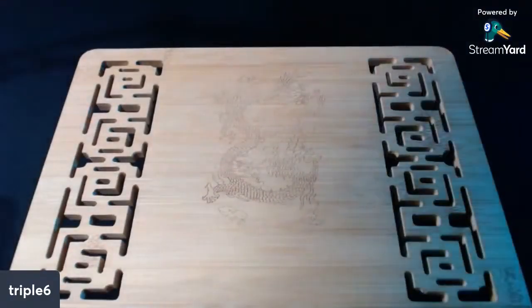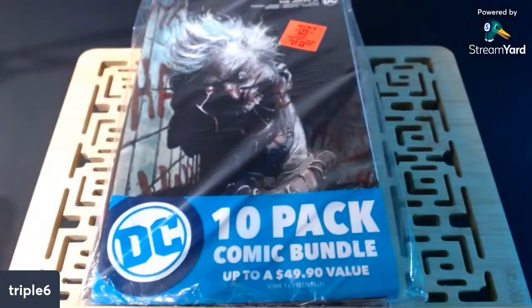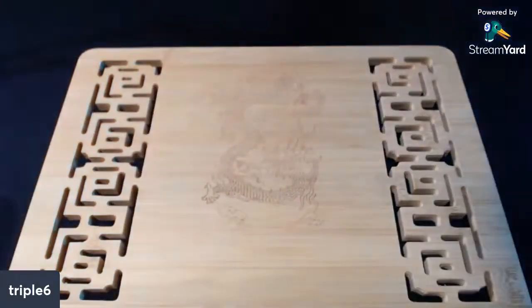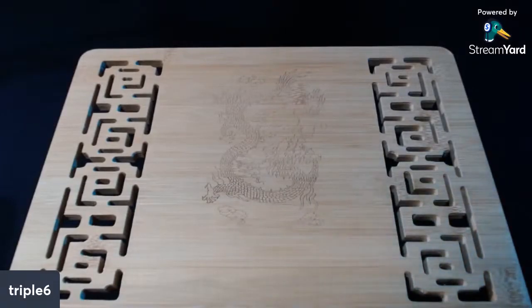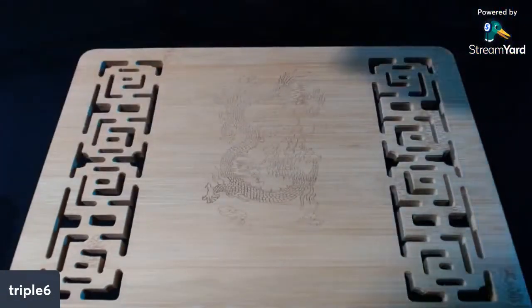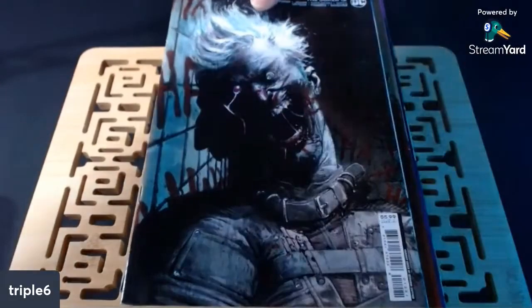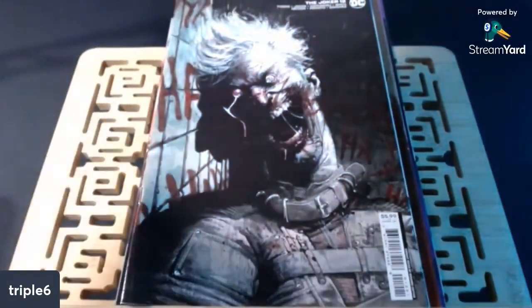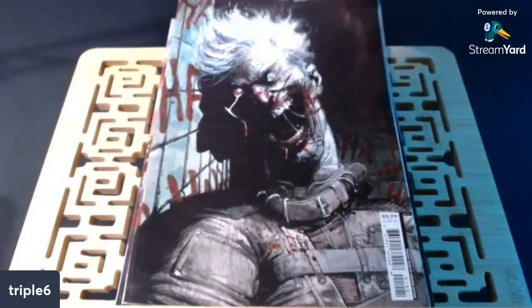And finally, the last pack. And it's pretty obvious why I grabbed this pack. Just a sick looking Joker cover. So like I said, we've got the Joker, issue number 12. That is nice. Nice.